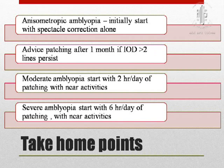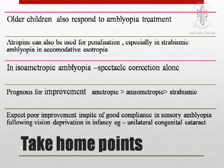A few take-home points. In anisometropic amblyopia, initially start with spectacle correction alone and wait for a little improvement in the visual acuity before starting occlusion therapy. Advise patching after 1 month if there are still more than 2 lines of difference between the eyes. In moderate amblyopia, start with 2 hours a day, and in severe amblyopia advise 6 hours a day of patching with near activities. Older children also respond to amblyopia treatment.